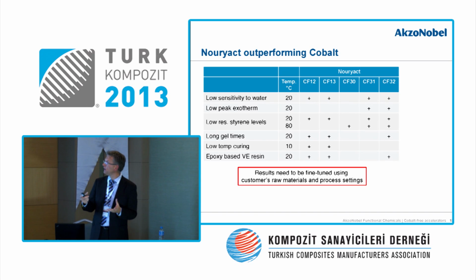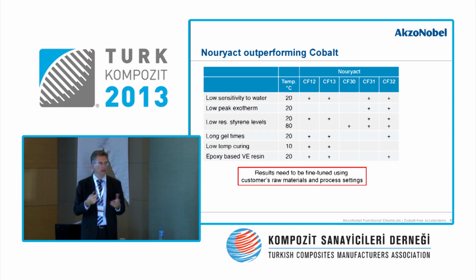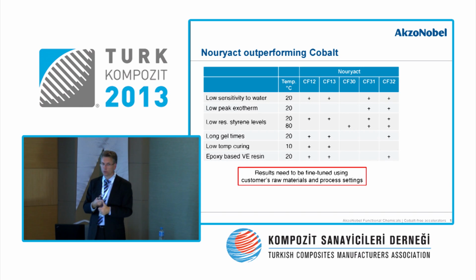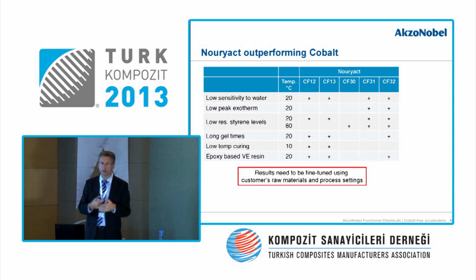Low peak exotherm. I know that customers are using special peroxide mixtures with TBHP, for example, or cumene hydroperoxide to lower their peak exotherms. These alternative peroxides are very suitable in combination with cobalt-based systems. But if you switch to Nureact CF31 and CF32, you can have proper curing and have your low peak exotherm, and at the same time avoid your cracks and have improved performance of your end product. Or probably you can work at a faster pace when you have lower peak exotherms. It's something to consider.